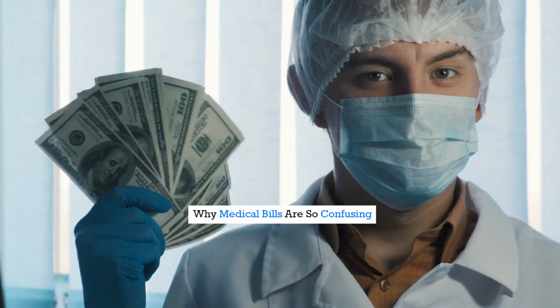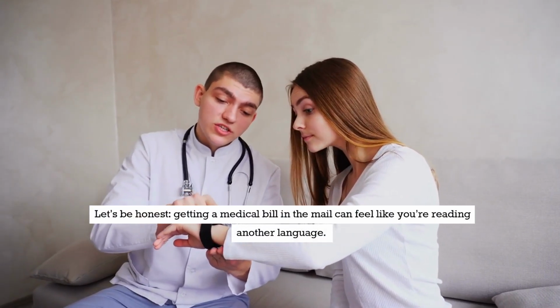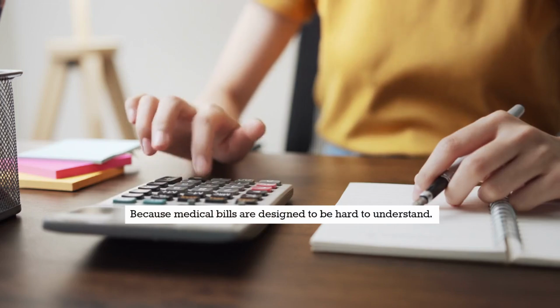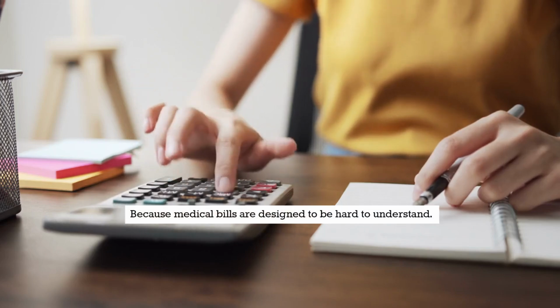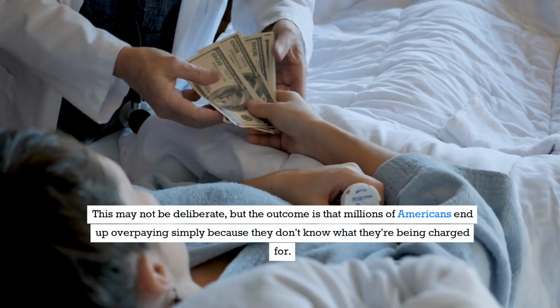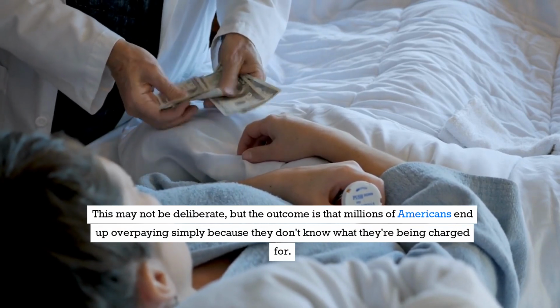Why are medical bills so confusing? Let's be honest, getting a medical bill in the mail can feel like you're reading another language. Why? Because medical bills are designed to be hard to understand. This may not be deliberate, but the outcome is that millions of Americans end up overpaying simply because they don't know what they're being charged for.